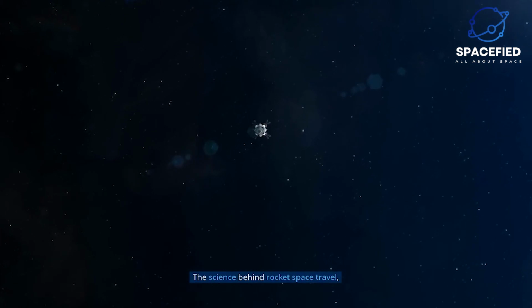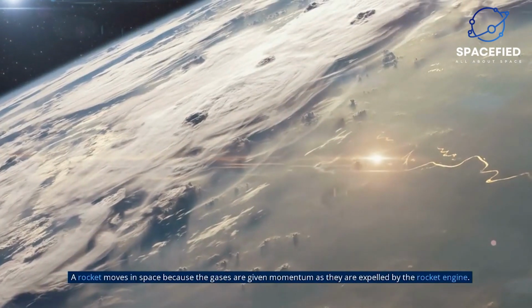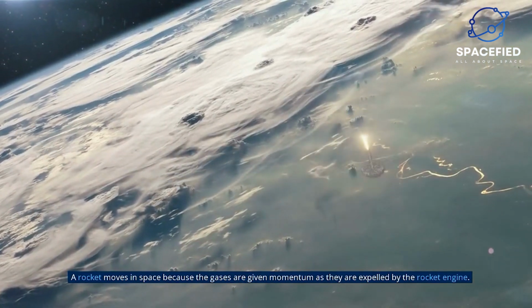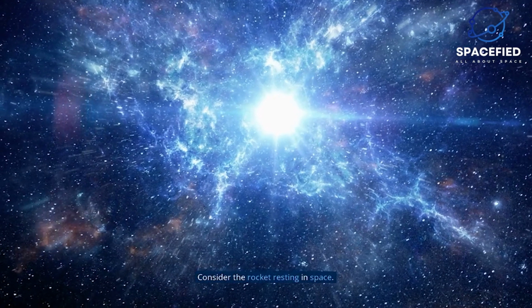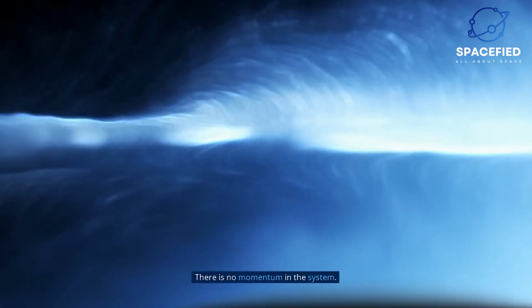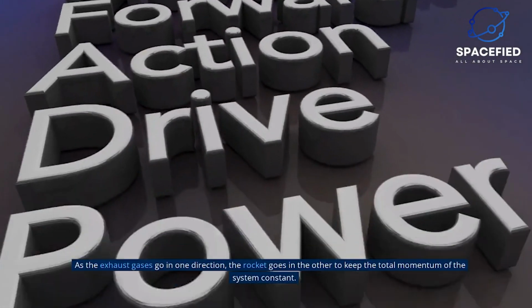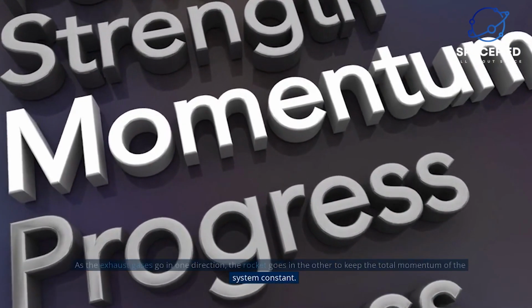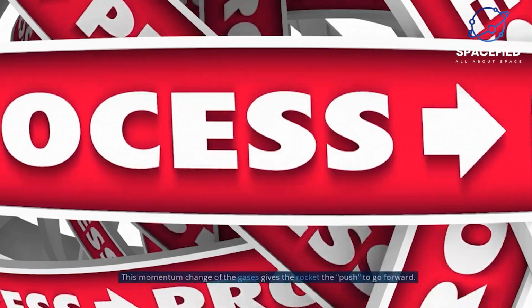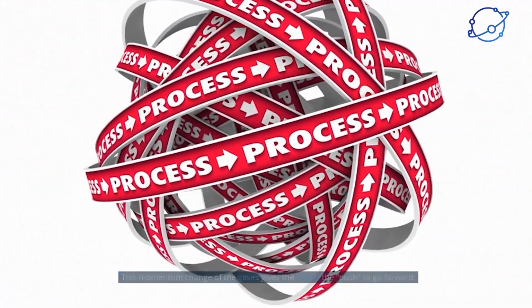The science behind rocket space travel. A rocket moves in space because the gases are given momentum as they are expelled by the rocket engine. Consider the rocket resting in space. There is no momentum in the system. Next, the engine ignites. As the exhaust gases go in one direction, the rocket goes in the other to keep the total momentum of the system constant. This momentum change of the gases gives the rocket the push to go forward.